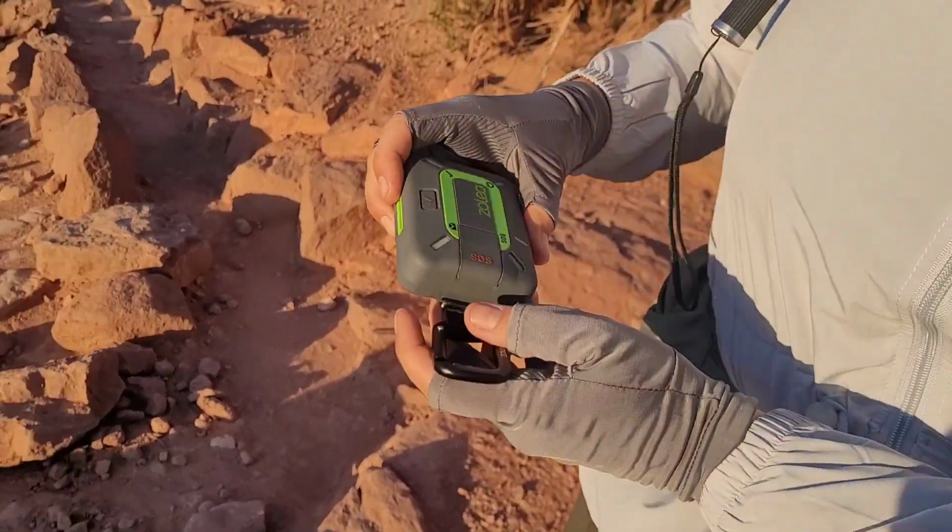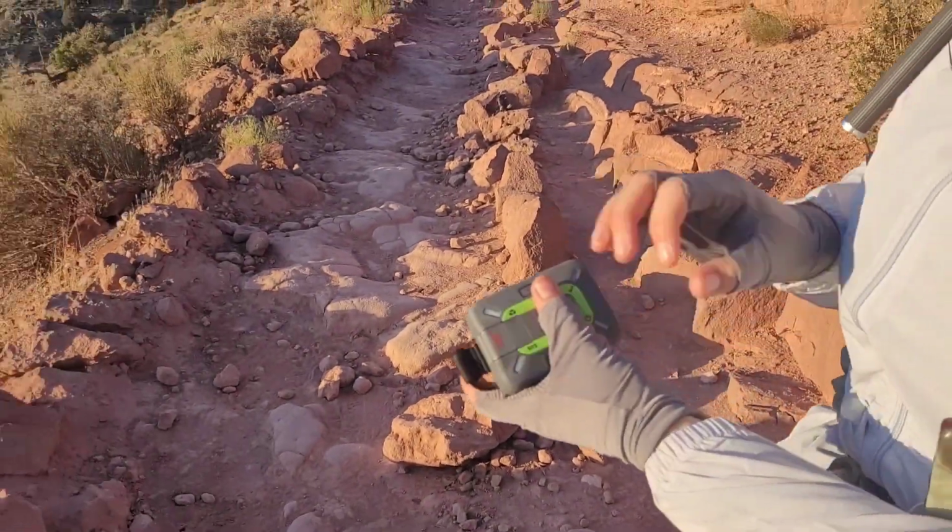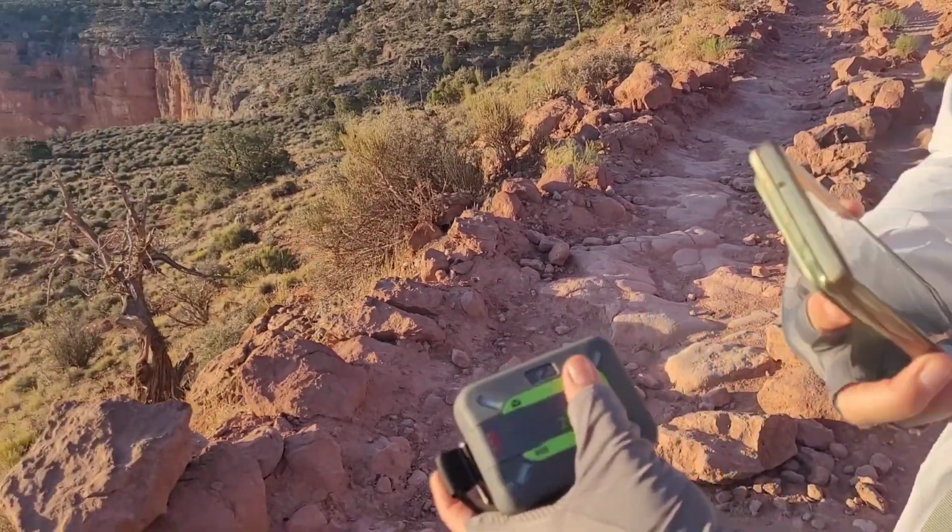Having adventures can be wonderful, but it also can be scary if you're in a place that doesn't have a great signal. Well, have no fear because the ZOLEO satellite communicator is here to the rescue.